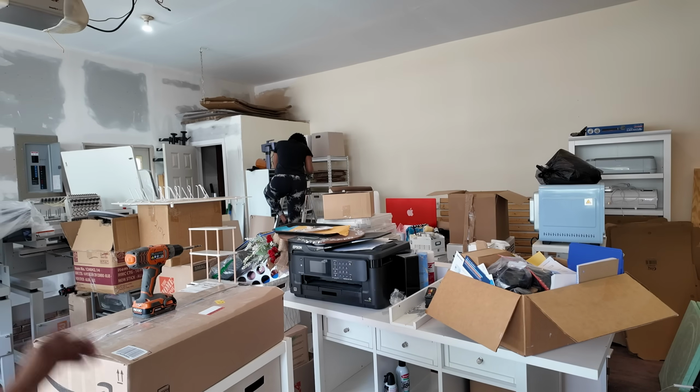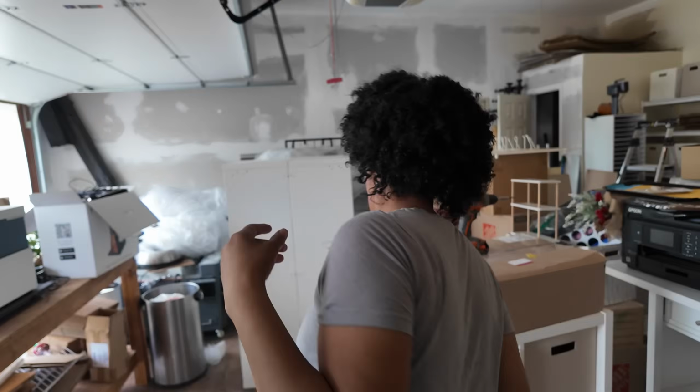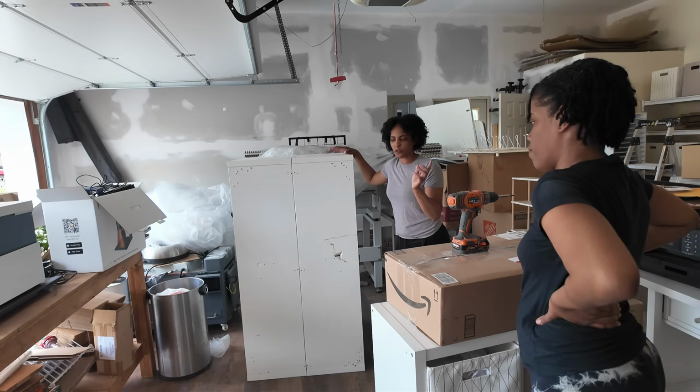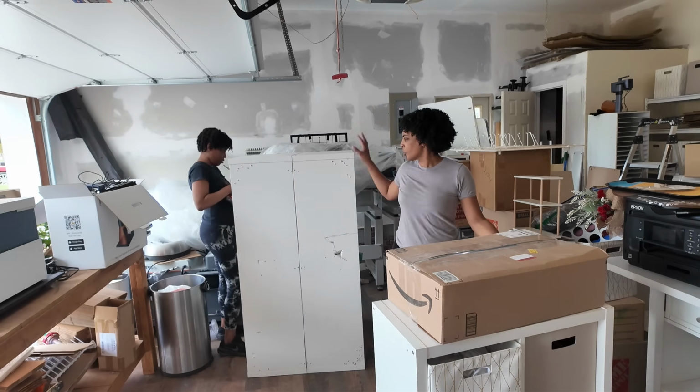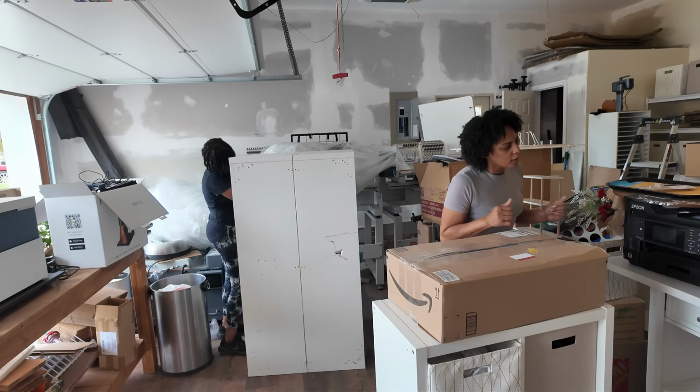All right, let's set these down and let's get the island set up. So if you guys remember, everything was moved into the garage on the bare concrete. Then I took everything out, did the floors, put everything back in. Everything was in the center.